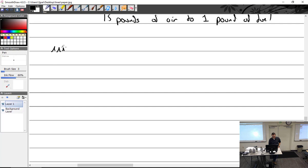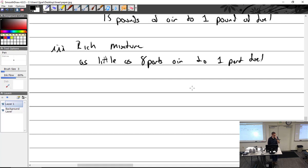Let's talk about a rich mixture, because it has a characteristic. A rich mixture is, I hate to use the word little, but because it's more fuel, but we always talk about fuel as being the one, therefore it's the air that fluctuates. So as little as 8 parts air to 1 part fuel. So 8 to 1. That's by weight, of course, can still burn. So that'd be 8 to 1 or 0.125.